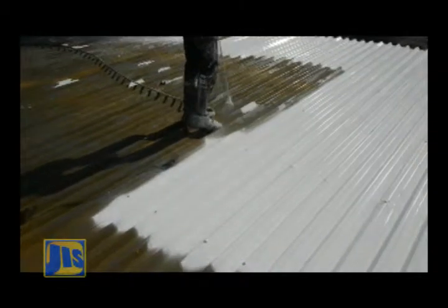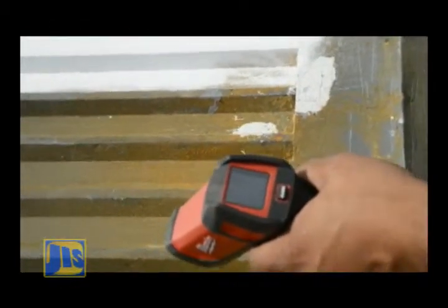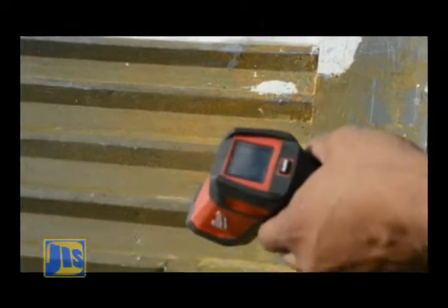We're applying the cool roof solution, which is really a highly reflective coating to roofs. And when you take an infrared thermometer and check before and after, the temperature at the surface that is not treated is 121 degrees. The temperature at the surface that is treated is 85 degrees. So you're looking at approximately 35 to 40 degrees difference. And this is in the winter time. In the summer, when the temperature is warmer and the sun is more intense, you're going to find that the temperature difference is going to be larger.